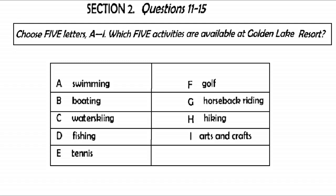But I'd like to let your listeners know that we'll be adding a new activity this year. We've made an arrangement with the local stable, so now we're going to have horseback riding available for our guests. We've created several riding trails around the lake.